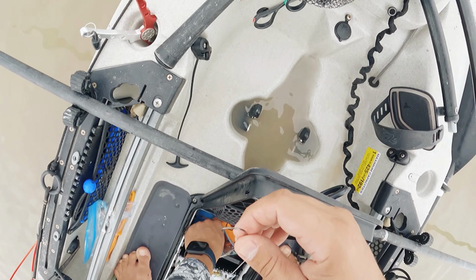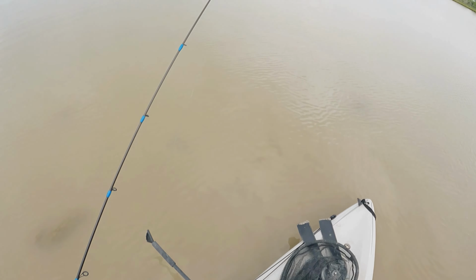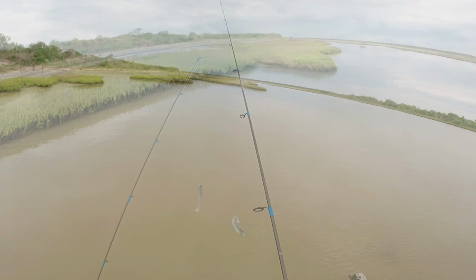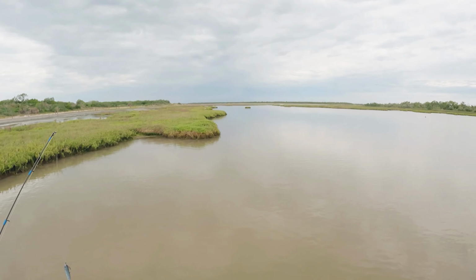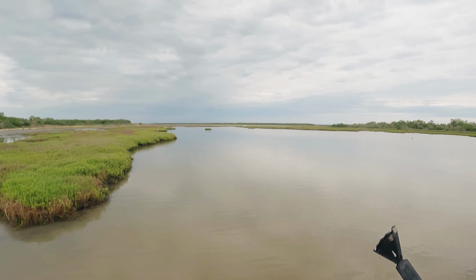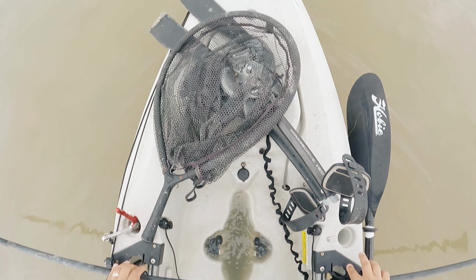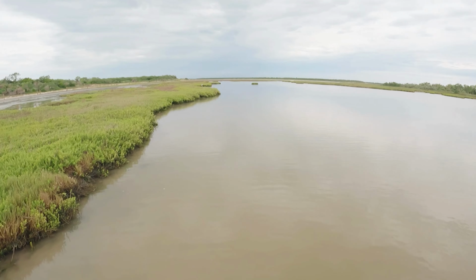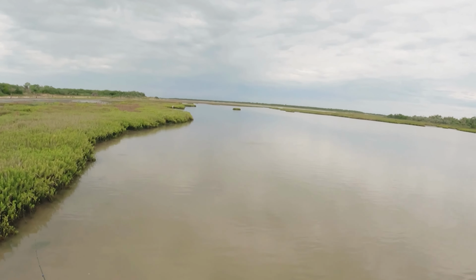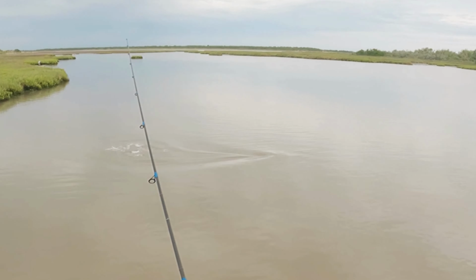Let's try something a little smaller. I'm gonna use this trout trick. It's a smaller lure, smaller profile, so. God bless, that guy was swimming right towards me. Yep, there comes a redfish. Comes a redfish right there, it's coming right at us. He's spooked.